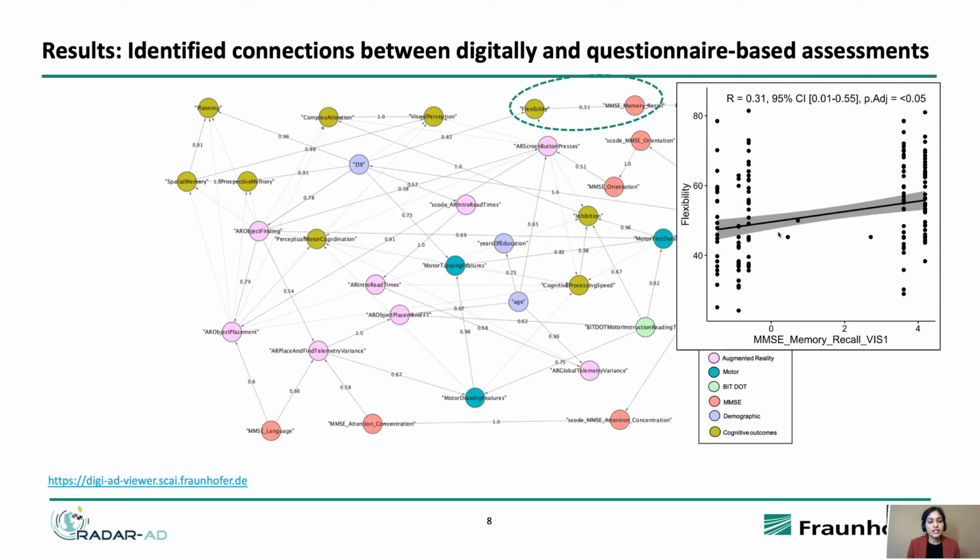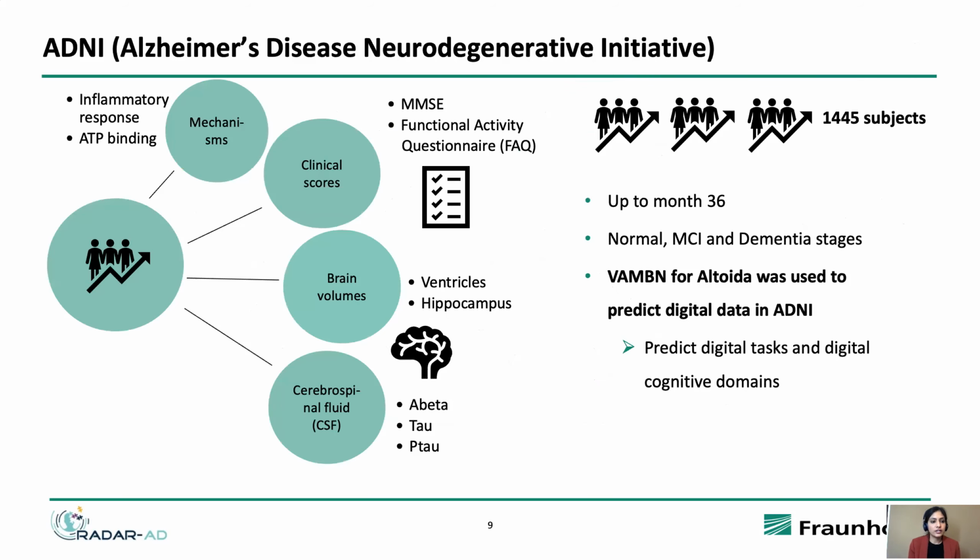Now we also find a connection from MMSE memory recall to flexibility. And flexibility is a digital cognitive domain measure, which was extracted from the digital tasks. Flexibility here means the ability to switch between thinking about two different concepts. So these are some of the interesting connections we see in the network from Altoida data.